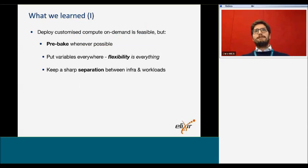Next slide, thank you. So what we learned is that deploying customized compute on demand is feasible. Of course, you need to pre-bake, so prepare your images as much as possible, because that saves loads of time and a load of problems because you're dealing with an immutable infrastructure, so you know what is coming up. That doesn't depend on on-the-fly configuration. Put variables everywhere, because flexibility in the cloud especially is everything, and you need to keep a sharp separation between infrastructure and workloads, because in this case we would be able to simply swap the volume containing the marine pipeline with another pipeline and apply the same approach more or less. Next and last.